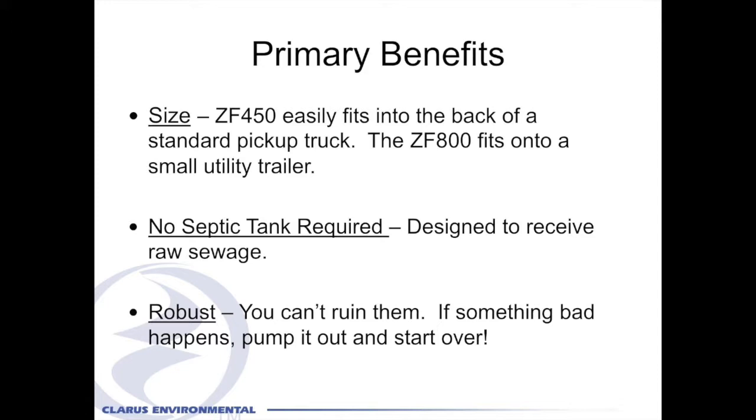Some of the primary benefits with regard to the Fusion, I guess first and foremost is its size. The 450 treats 450 gallons per day. It easily fits in the back of a pickup truck. It weighs about 400 to 500 pounds, so it can actually be pretty easily manhandled onto a small property and set in the ground. The ZF 800, which is designed to handle 800 gallons per day, would slide onto a small utility trailer with ease.